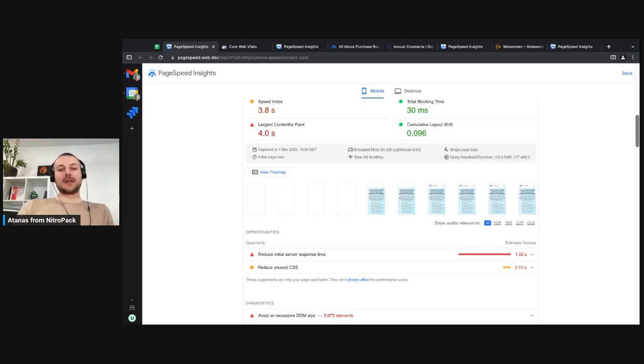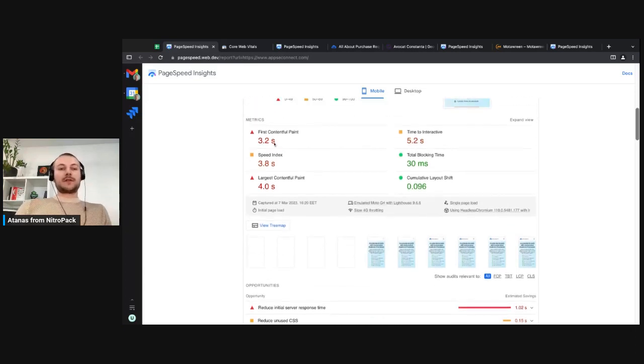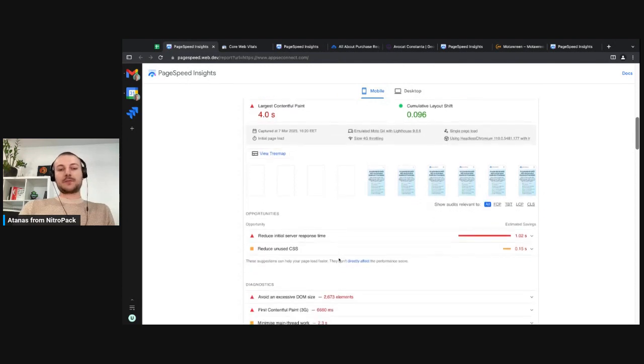And typically, this is the time it takes for the server to send the first bytes of data when the clients request the website. So if the first bytes of data take longer than usual to respond, the first contentful paint is delayed together with them, and the largest contentful paint is also delayed together with them. And you might be wondering then how we can improve the initial server response time. Should we change the hosting provider? Should we get a VPS server or something?